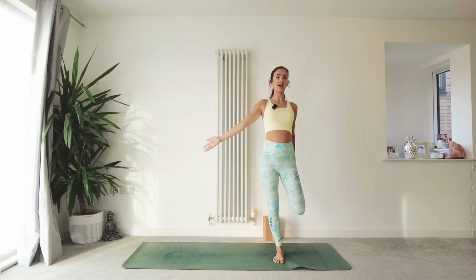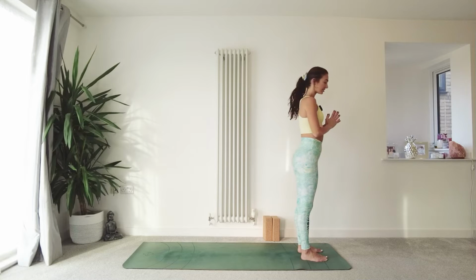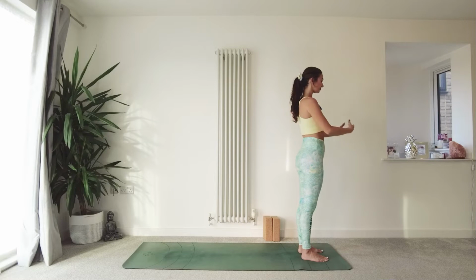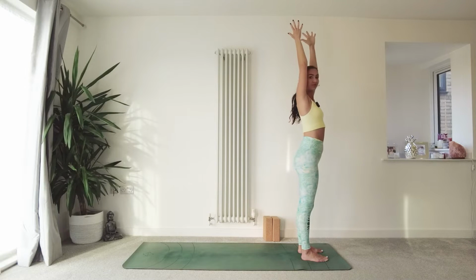Well done. And release the arm, release the foot. And we're going to come to the top of your mat, coming into Tadasana, mountain pose. So feet roughly hip width apart. Inhale, reach the fingertips up to the sky, grow the spine tall.